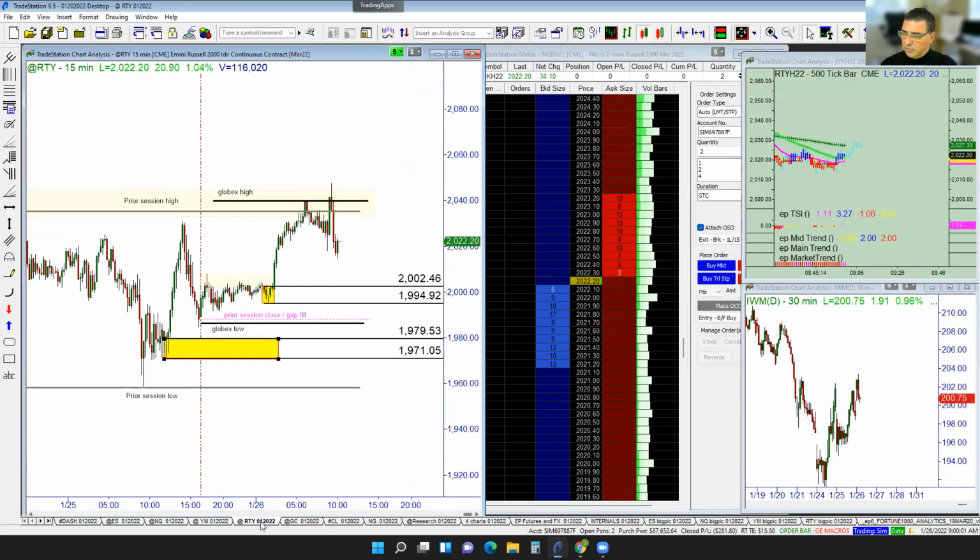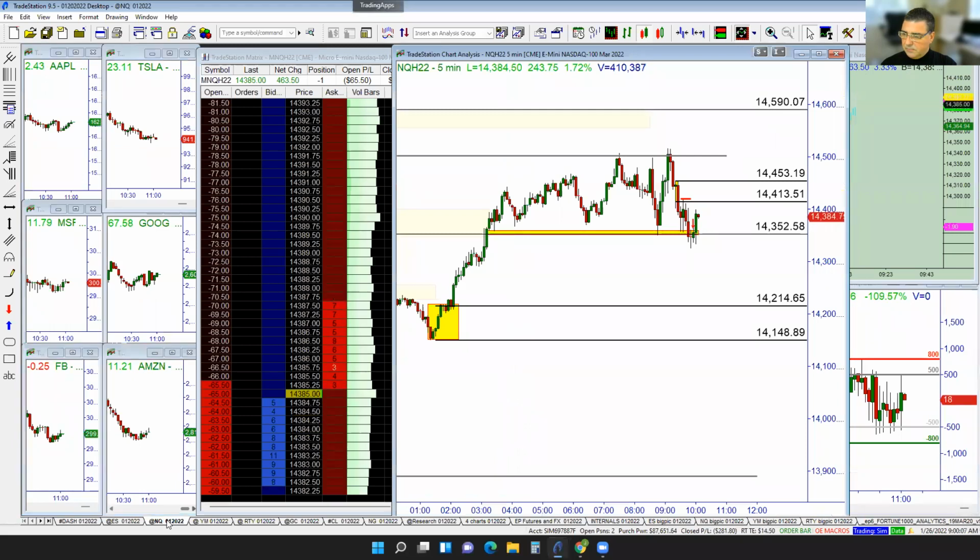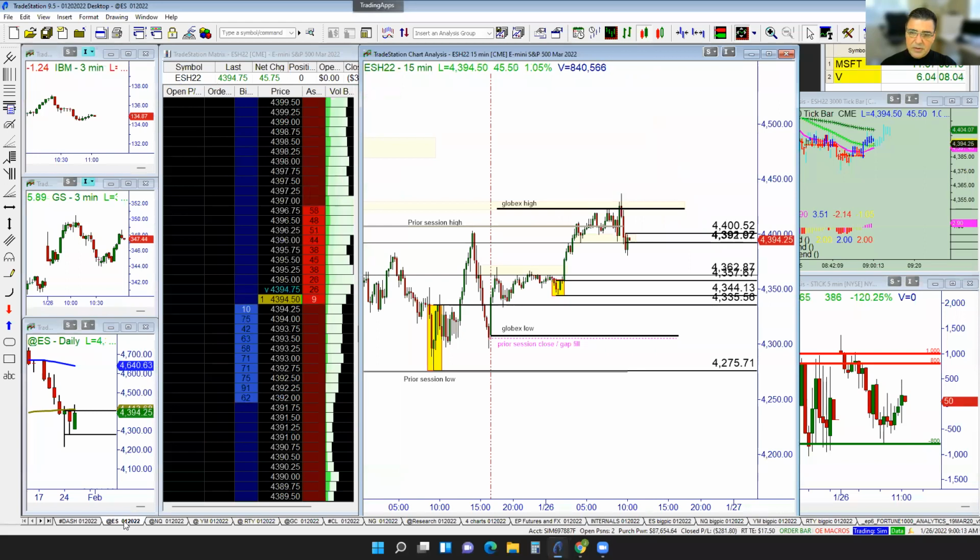Gold, Russell, Dow. Nasdaq still waiting. S&P, still going to wait. Remember, the first zone that we have marked right there is an overnight zone, and the lower one would be a regular session zone, okay?